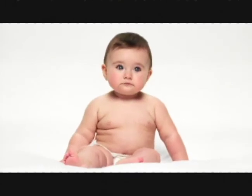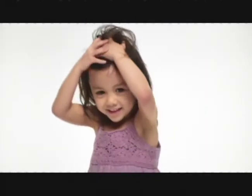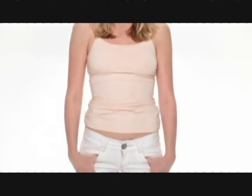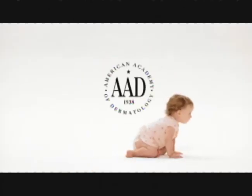At what age is the color that your skin was meant to be no longer beautiful? Every year, millions of young women try to change the skin they were born with and say they'd die for darker skin. Sadly, some actually do. Melanoma is the second most common cancer in teens and young adults, and one person dies from melanoma every hour. Change your thinking, not your skin. Stop tanning. Learn more at spotskincancer.org. A message from the American Academy of Dermatology.